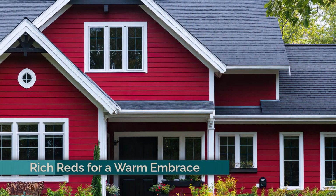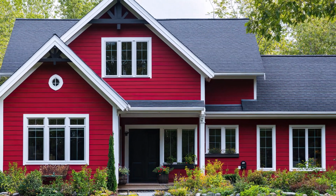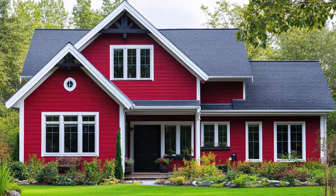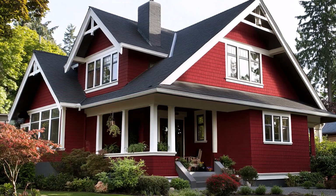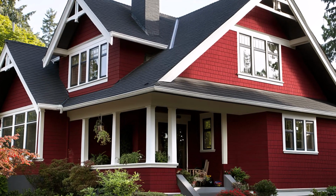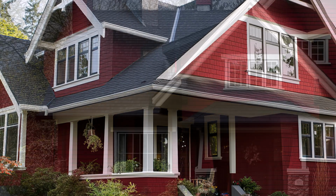Red is a color that conveys warmth, energy, and a sense of tradition. A red exterior can make your home feel welcoming and cozy, while also adding a touch of classic charm. From deep burgundy to bright barn red, there's a shade of red to suit every style and setting. A red house with white trim and black accents can create a striking, timeless look, while a more subdued shade of red paired with earth tones can evoke a rustic, farmhouse feel.